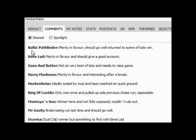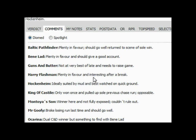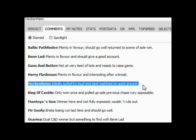So this first one here, Baltic Pathfinder, plenty in favour, should go well, returning to the scene of Soul Win. We have our horse here which we've decided to lay, plenty in favour and should give a good account. So that's a positive comment obviously. The one above is a positive comment. The next horse, Guns and Butter, not at very best of late and needs to raise his game. So looking for this horse to actually improve. Harry Flashman, plenty in favour and interesting after break. Another positive. Hockenheim, ideally suited by mud and best watched on quick ground. So a negative here for this horse.